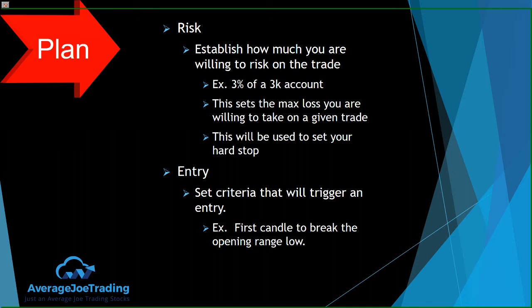If you understand what I'm talking about. Some of you may have been through that before, but you want to make sure that you have some type of way to protect yourself in case the trade gets away from you. So before you do any plan, you need to know what your risk is going to be anytime you plan a trade. Okay, the next thing you're going to look at is your entry point.